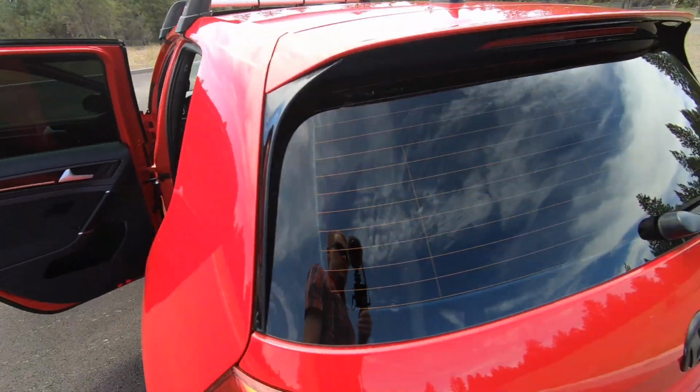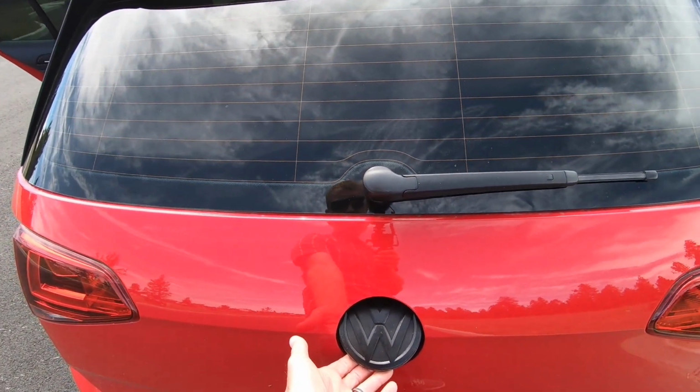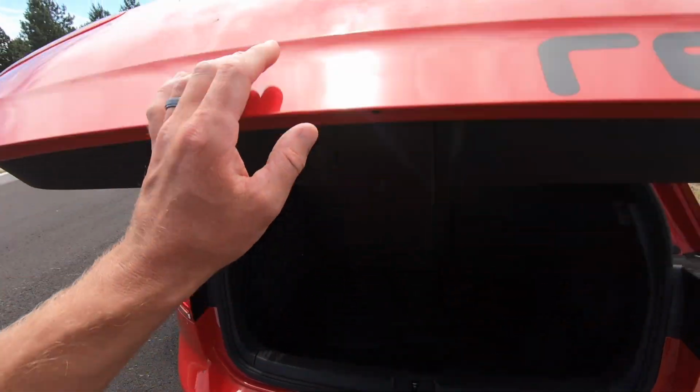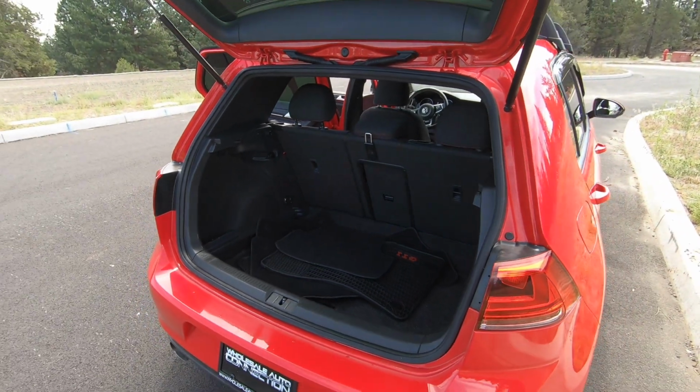And then coming around to the back, this is a cool feature on the GTI. So the Volkswagen logo doubles as a handle, and this also pops up and the backup camera's inside. So you can keep a really clean image on that camera. It's just kind of a cool feature.